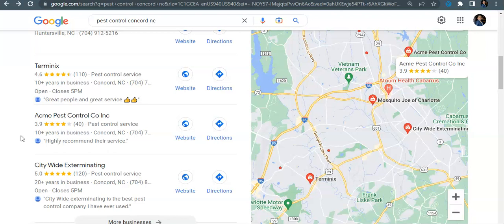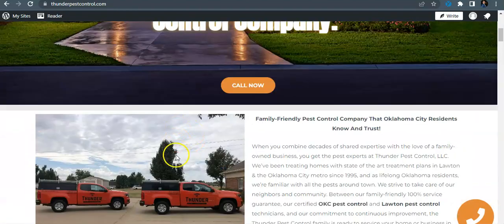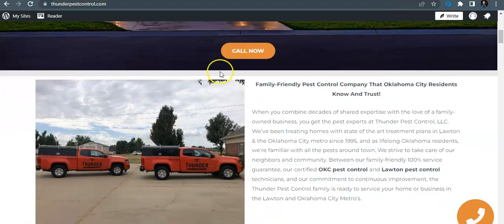And so how you want to do this is you want to have good quality pictures in your Google listing that are saved as keywords. Of course, the algorithm can't see what the pictures are, but you want to make sure that you save them right, because they can see what's behind them. Thunder Pest Control OKC. See how I have that keyword saved as the name of that picture right there.